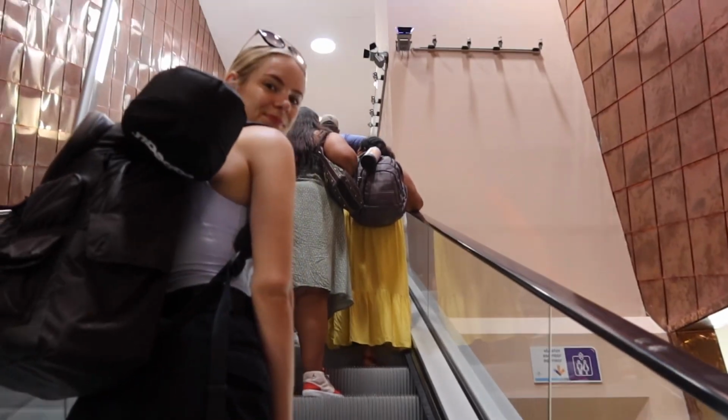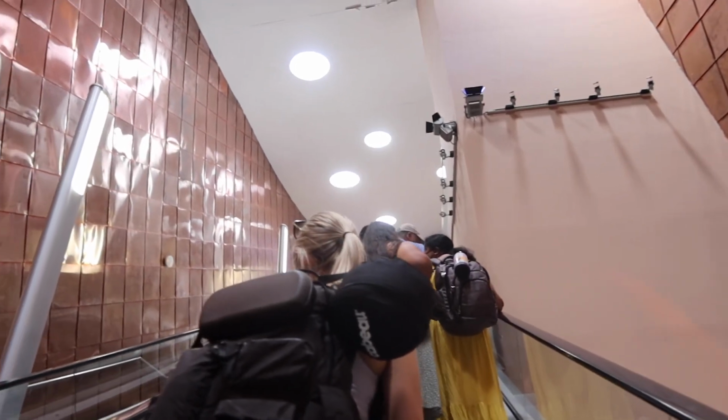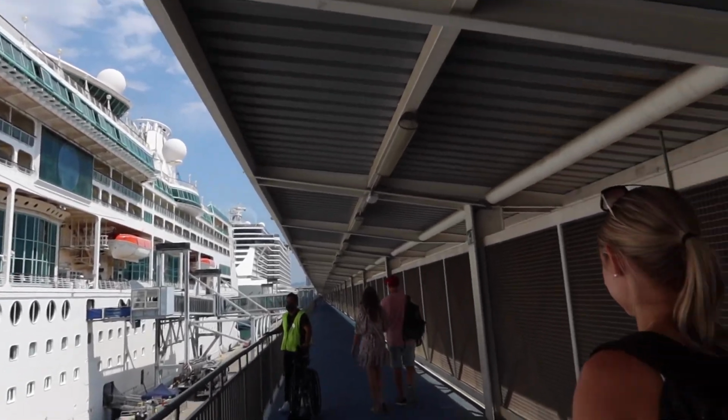We have realized this is a much smaller ship, so moving through check-in was super fast, especially security. I think it took about 10 minutes to get completely through and checked in. So we're going to go board the ship. We're so close.